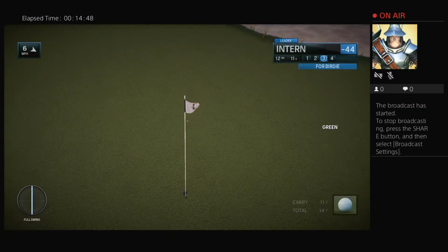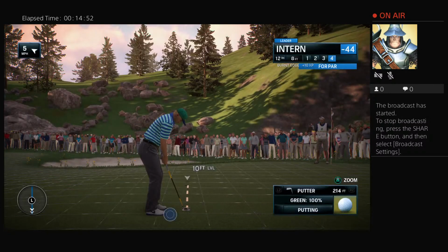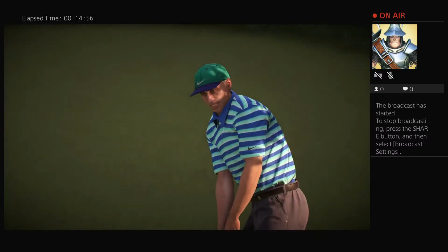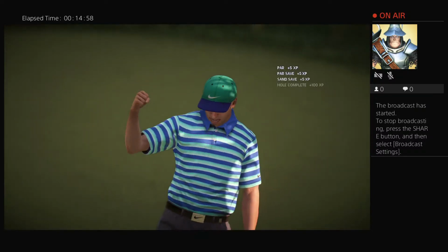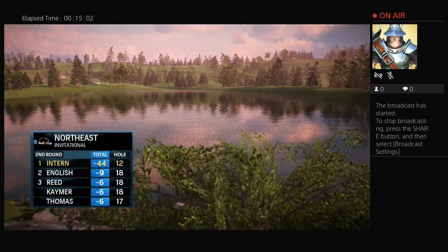Great shot coming out of that bunker right there. Showing some skills today. Not a gimme, but well within his range. Just dwindling the holes down. Pars are fine right now.